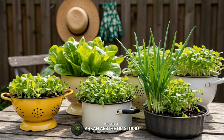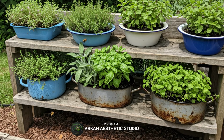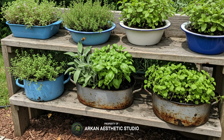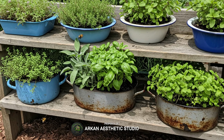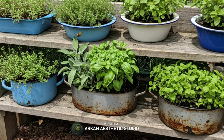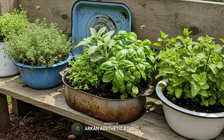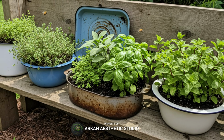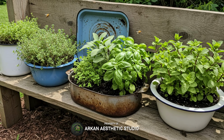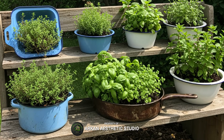Tucked on a weathered wooden shelf, just beneath the midday sun, an old enamel bowl catches the light. Its rim chipped, its surface dappled with stories. But instead of soup or stew, it holds something far more vibrant now: strawberries. Real ones, ripening red against a bed of deep green. There's a softness to this scene, not because it's perfect, but because it doesn't need to be.